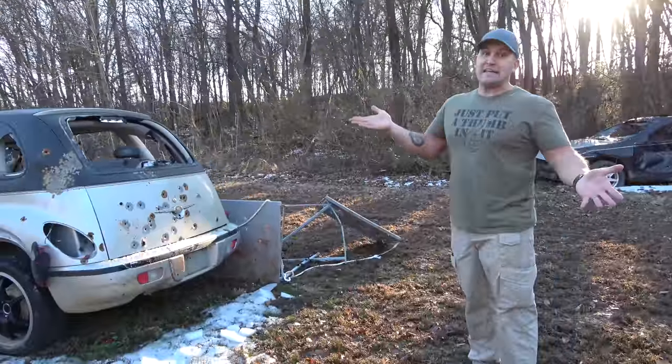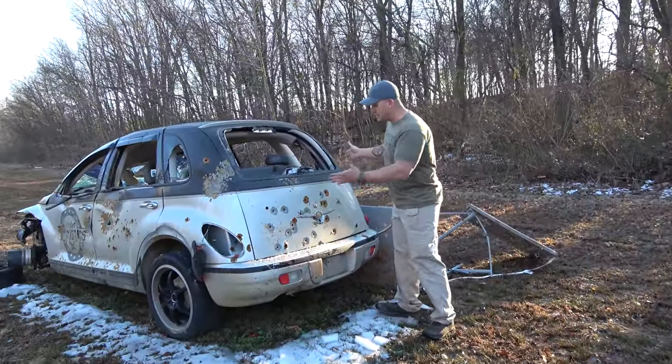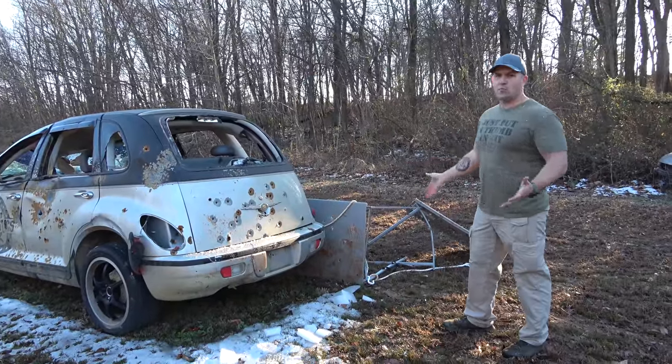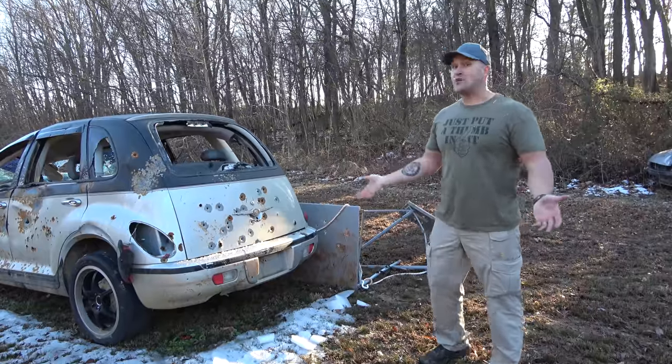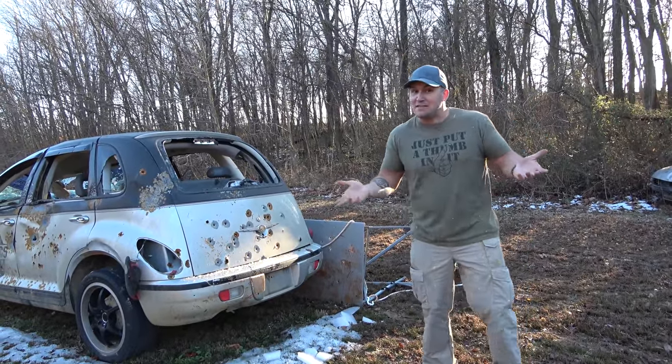Well, I mean, it was a good idea, and we tried it. Looks like the table hit the back of the car. You can see spaghetti sauce here, but the rope was not strong enough to yank it through the car. So we'll have to try again next time, and I guess I'll just bring some steel cable or chains.